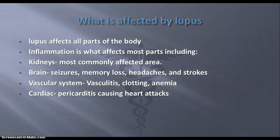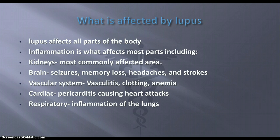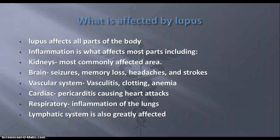Pericarditis is an inflammation of the pericardium, and since we discussed that inflammation is what affects most parts of the body, inflammation of that pericardium, that muscle tissue, can cause heart attacks. Respiratory, when your lungs get inflamed, it can cause respiratory failure. They need to be able to expand and contract a certain amount, and when they're not able to, due to that inflammation, breathing problems happen in multiple different ways. And then the lymphatic system seems to be the most affected of all the areas.